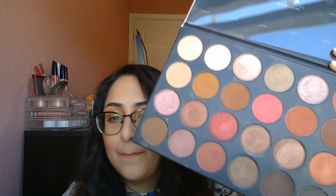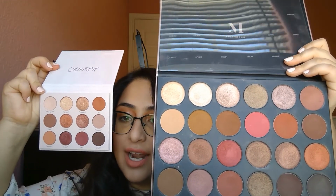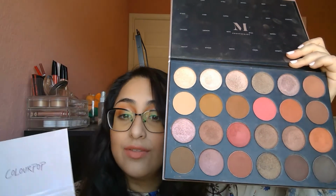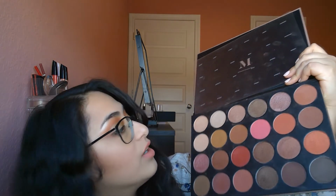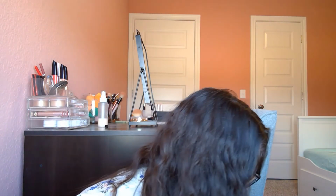Then you have the Morphe 24D. Now this one is not as obvious, I will say, as the other ones, but it does have a similar vibe. There's just not as many of those mauve tones. Not that there isn't. These ones right here are kind of mauve tones, and you just don't have them as mattes, it's mostly shimmers. All right, so it was just 2.